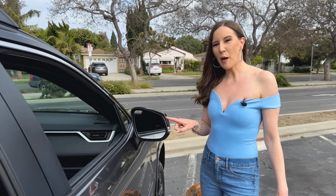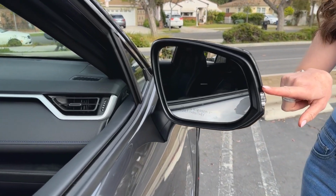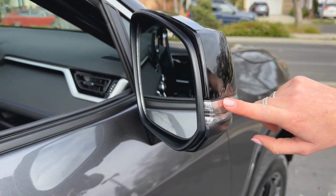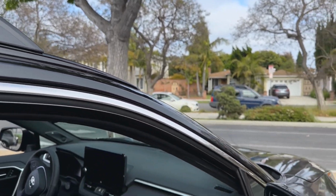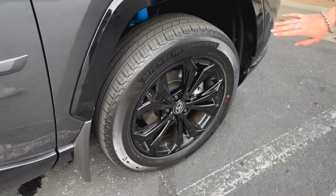So we've got the blind spot monitor with rear cross traffic alert indicators in the side of the mirror here, and I have turn signal indicators on the side of the mirror. We also have black mirror caps that go nicely with the black roof of the XSE model, and check out the beautiful black multi-spoke alloy wheels.